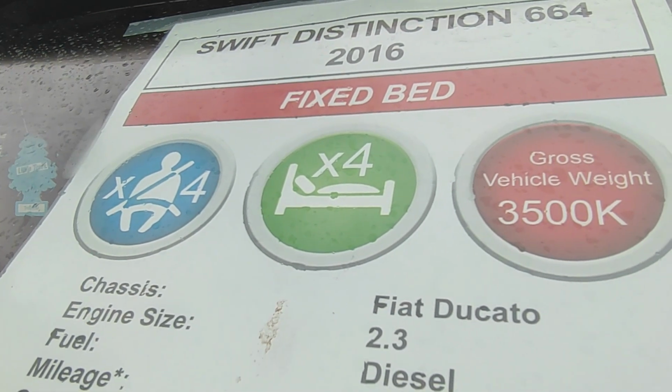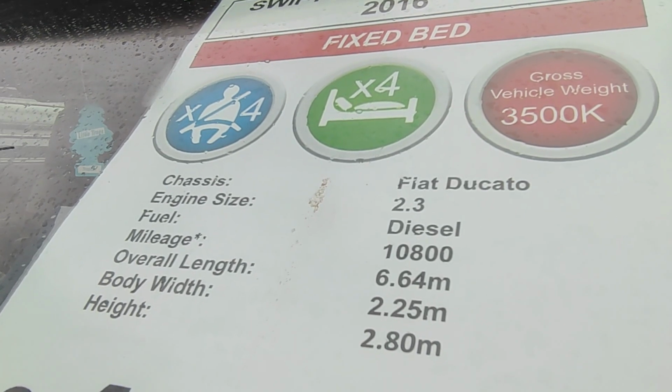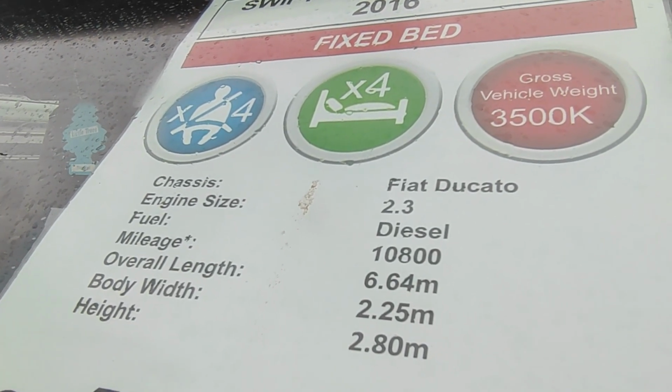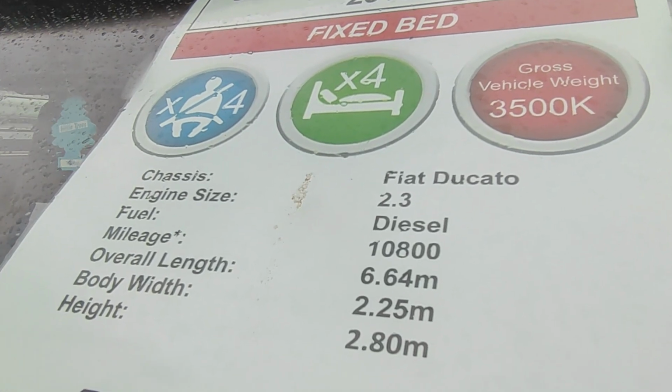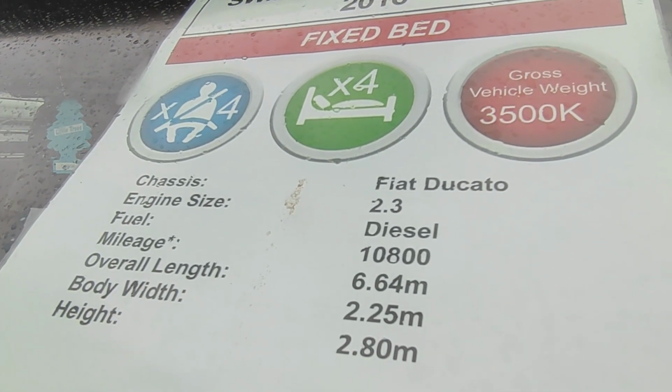So 4 berth, 4 seat belts, 3.5 tonne. Based on the Fiat Ducato like everything else. So it's 2016, 2.3 turbo diesel, 130 manual. These are very light vans, so it pulls like an absolute train. Will be very, very good on fuel as well. It's only done 10,800 miles from new.